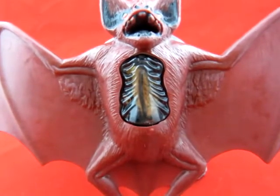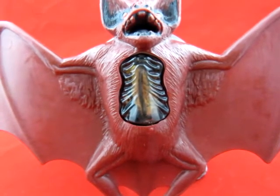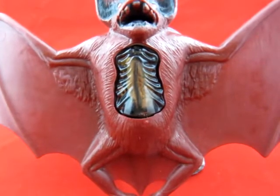But its most significant feature is the translucent stomach that allows you to watch the flowing blood meal as you push the button on the back. After almost 40 years, mine does still flow a little bit.